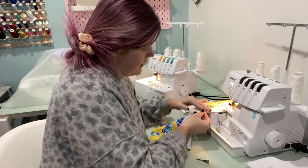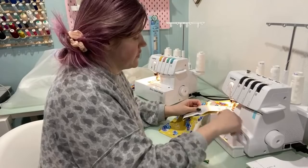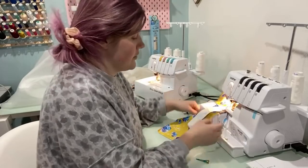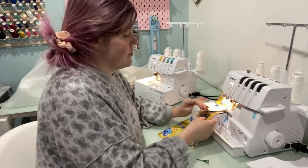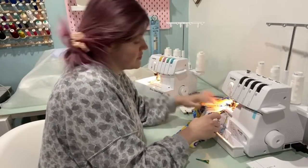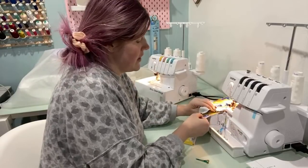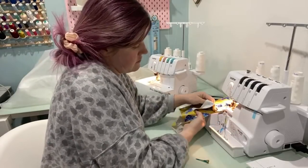I think making kids' items is much easier than sewing for adults, because a kid, well, a baby anyway, isn't gonna be like, this is uncomfortable. So they'll scream, they'll let you know, but if a seam is kind of off, she's not gonna care. She doesn't know.